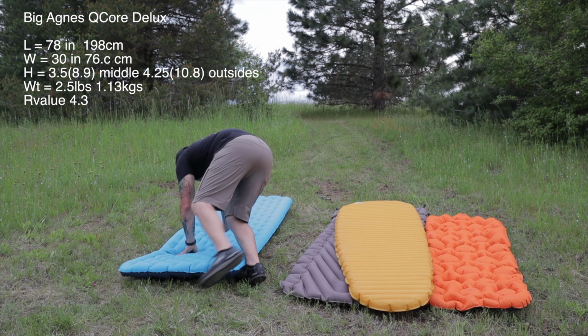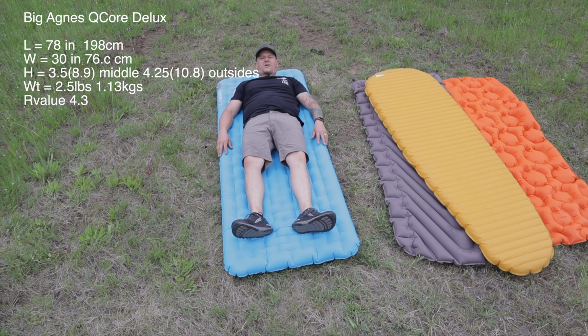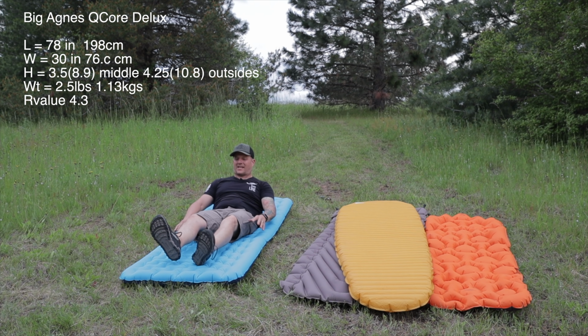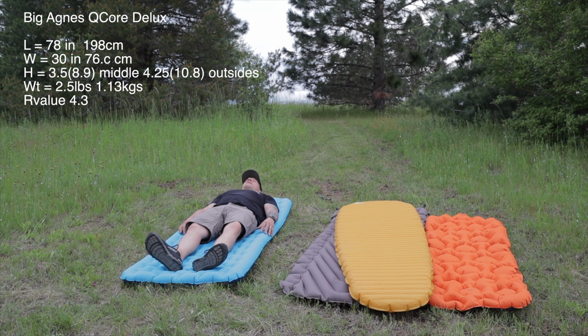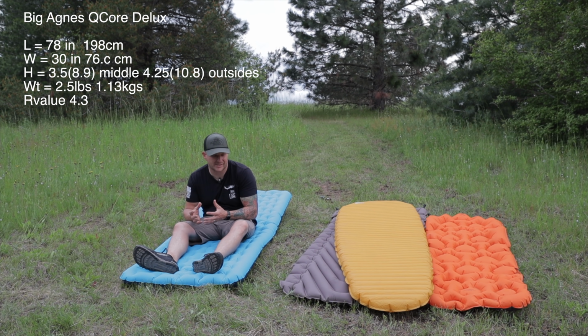Now again, I'll go ahead and crawl on it, and it's just comfortable. I don't really know how else to explain it. It's not loud. The material on it is plush. It's quiet. Your arms don't hang off the sides. It does have that square form, so it doesn't pack down as small as some of the others, as you could see earlier when I showed you that. But as far as comfort level goes, it's just nice and plush.